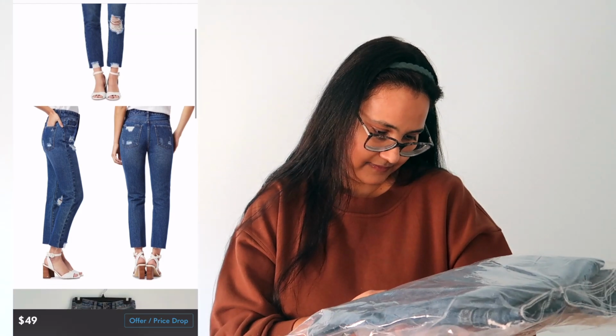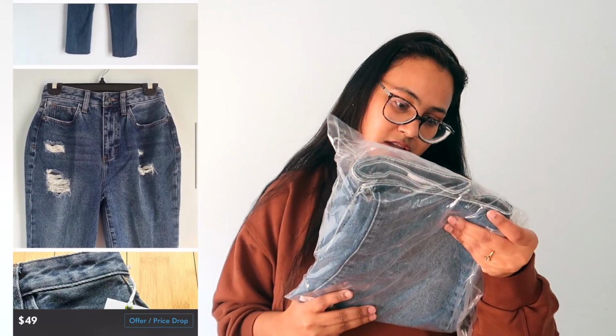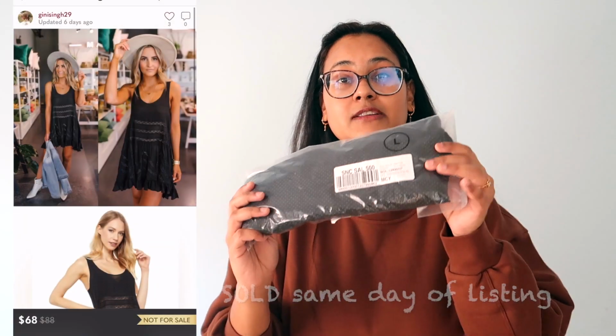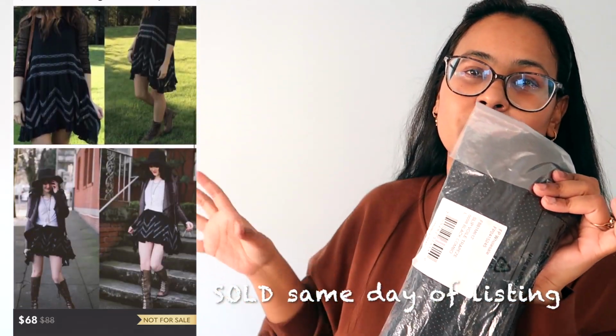This is Sam Edelman. I don't know, they have the style name. So this is, I think, the jeans and in size 26. So again, I will put the stock photo. Okay, now the last item is this, my favorite brand, my favorite. So this is the Free People slip dress in black combo, and again I'm not going to open it, but I will show you the stock photo.